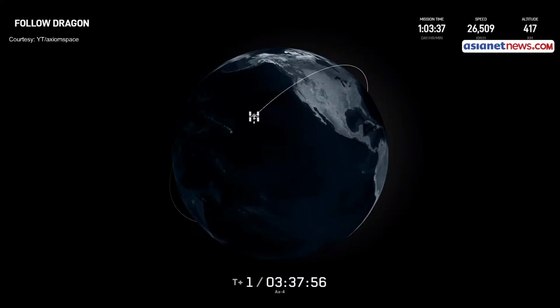The crew inside Dragon Grace, Axiom Mission 4. They are in their launch and entry suits and ready to continue their journey towards the International Space Station. And there you see it, the view from the orbiting laboratory, looking at Dragon Grace. As you see that strobe light we were just mentioning, as it gets closer, it will illuminate the side of the orbiting laboratory, as well as the port and starboard lights, the red and green.